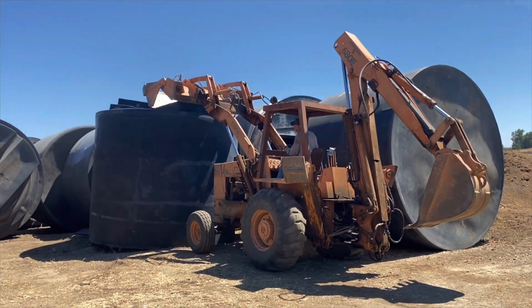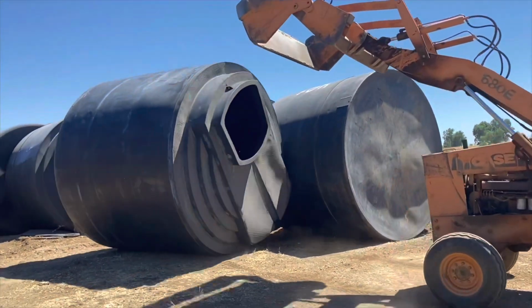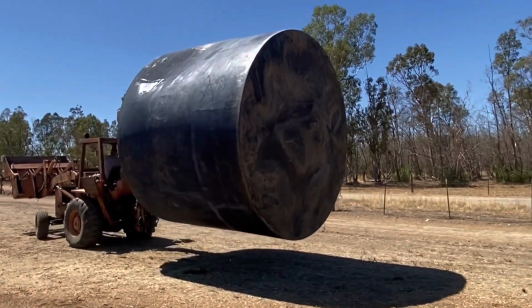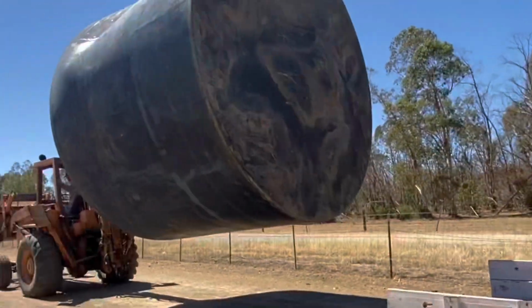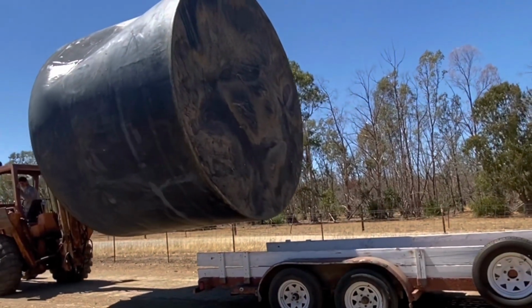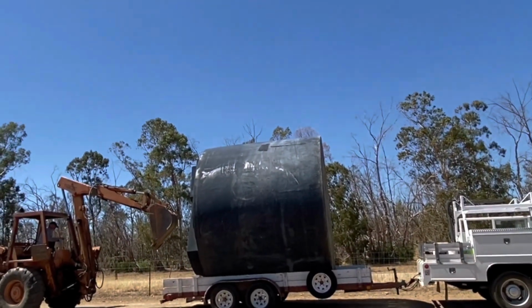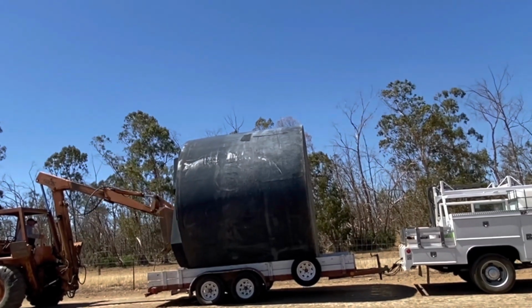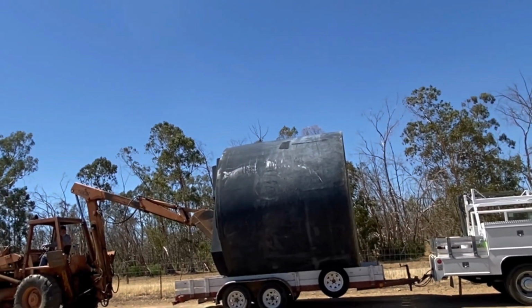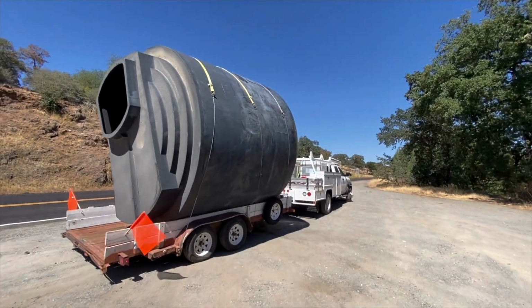All right, so he's gonna try to tip this one over so we can get it on the trailer. There it is. All right, so I'm gonna go with this one here. He's gonna load it up on the trailer. So he's gonna push it forward here, kind of give me a little bit more tongue weight on that. That's good. Perfect. Okay, so I'm loaded up here and getting ready to head back.